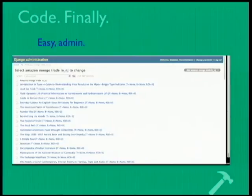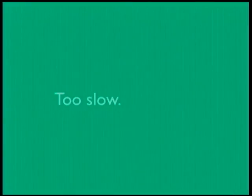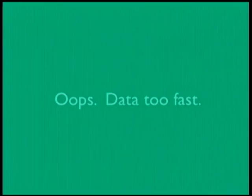But nothing is very easy. So damn it, there's going to be problems. And the first problem was this was way too slow. It was way too slow because I was doing it serially. Well, I was introduced to Celery and RabbitMQ. And with Celery and RabbitMQ, I was able to asynchronously get to a lot of books, a lot of categories extremely fast, which led to another problem.